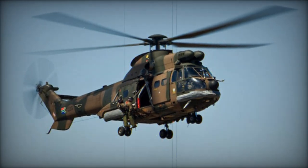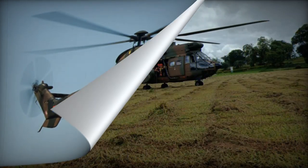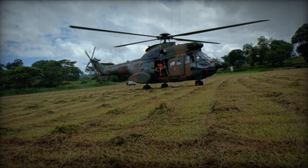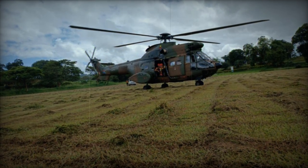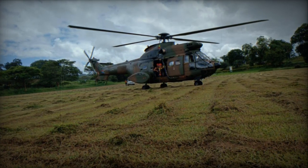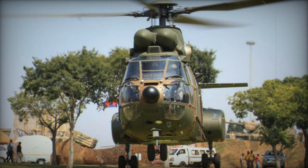Variants. Electronic warfare version. It is fitted with standoff communications and radar jamming systems. It is capable of disrupting enemy communications and proved to be a quite effective electronic warfare platform. This helicopter has a large antenna.